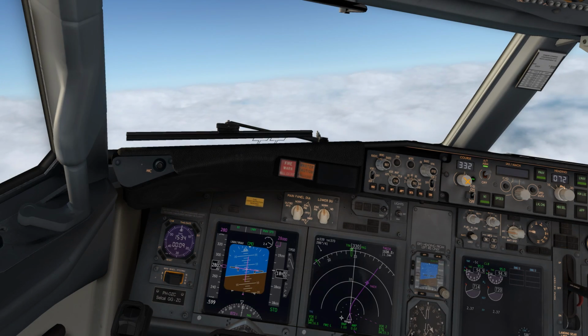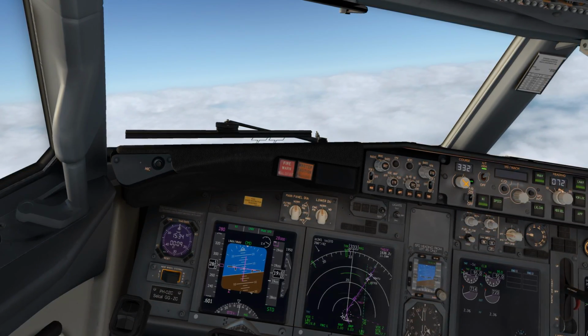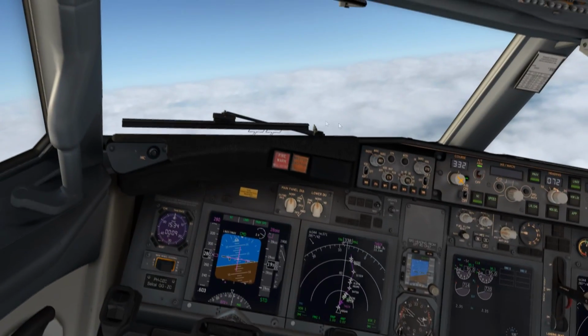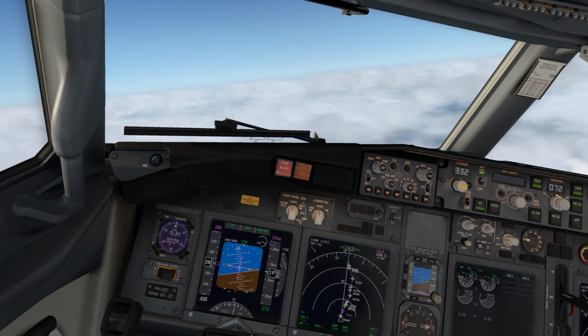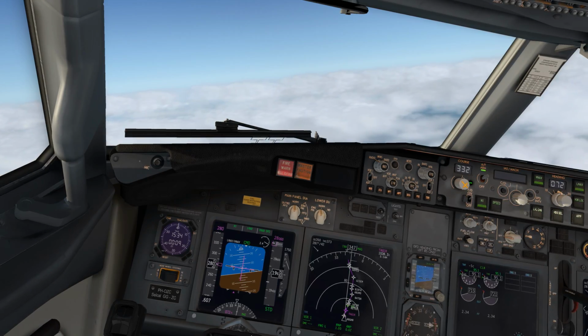Okay, so we're now passing through 18,000 feet on our way to Amsterdam Schiphol, and we won't have too far to go. Scrap out the VORs now. So what we'll do is we'll go to our takeoff cinematics, guys, and then once we get to our top of descent, we'll then get ready to come down for the ILS runway 22 down in Amsterdam Schiphol.